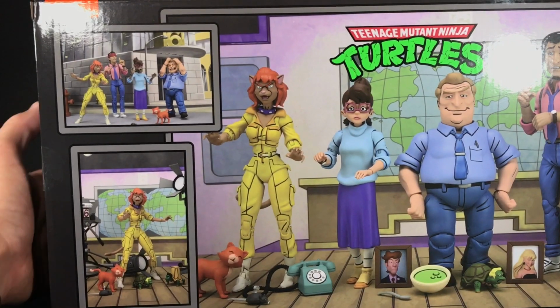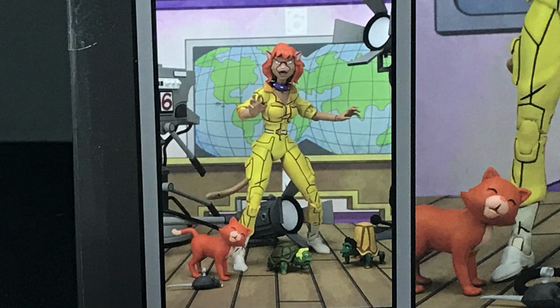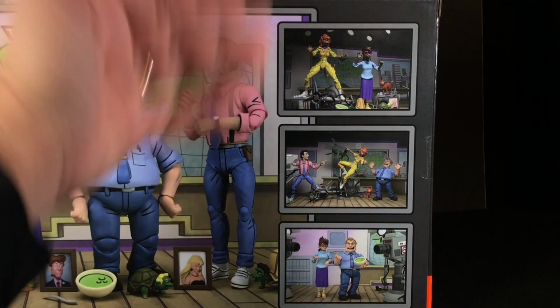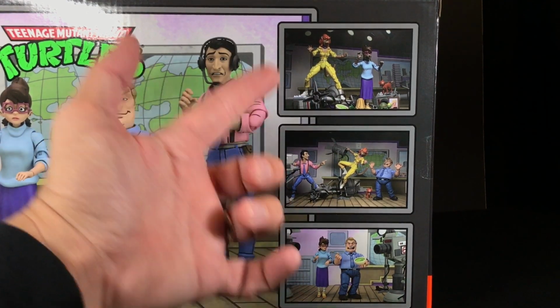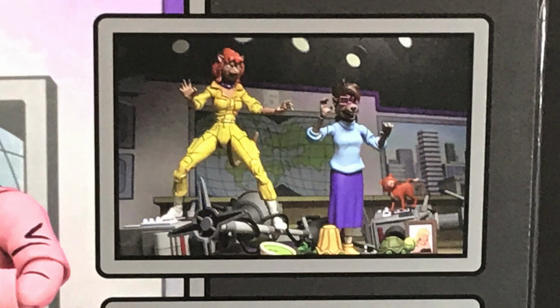Let's move to this side. What do we got here? Just some more awesome action shots. Over on this side, you have even more action shots, of course. I like these ones a lot, actually. I like this one of April hanging down from the camera, getting ready to attack Vernon and Burn. And then even the one on top is pretty cool.